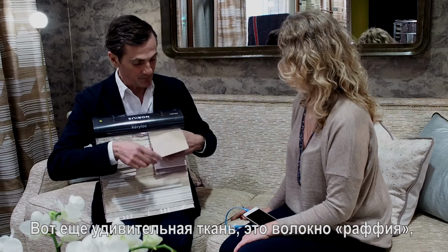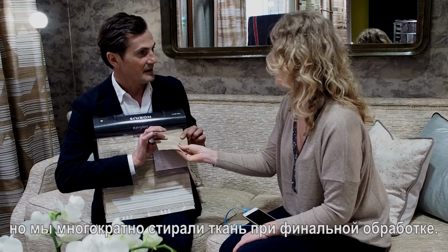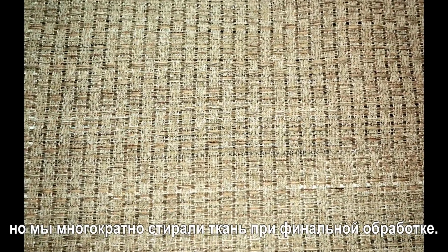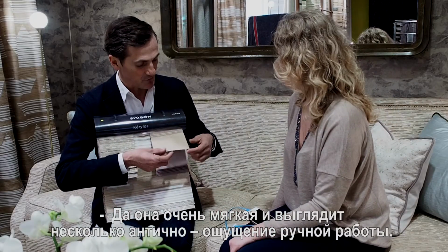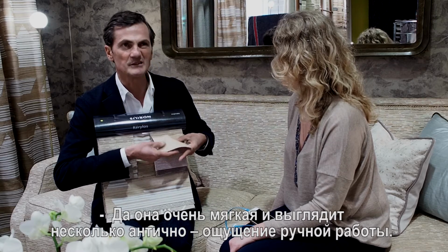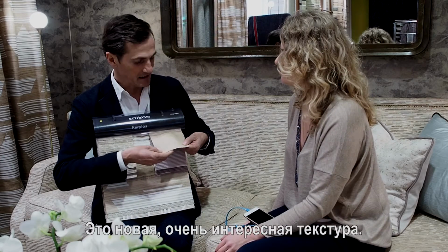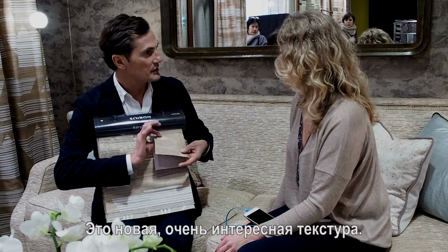And here, for example, this is amazing. It's some raffia, but we have broken and washed it again. So at the end, the hand is less shabby, it became softer. It's very interesting. It looks like a very antique fabric, something very raw, brutal, handmade. And at the end, it's a very interesting texture because it's very new.